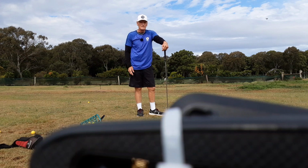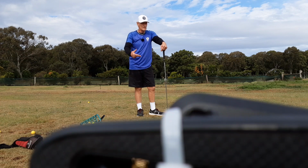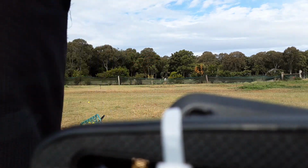Okay guys, more rain coming. So yeah, we'll do more, but that's going to be the emphasis going forward. Something you can put in your own golf swing. Shift and drive. Yeah, those were great shots, weren't they? Fantastic shots.